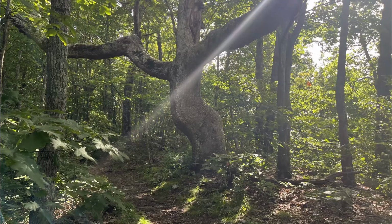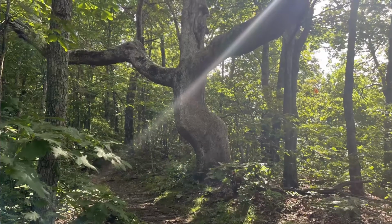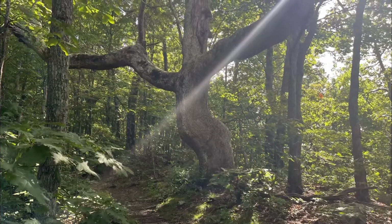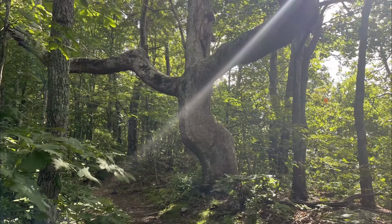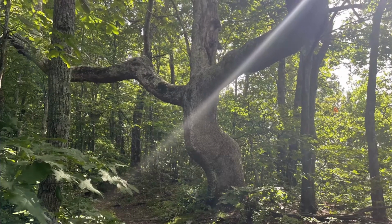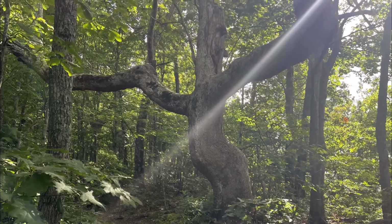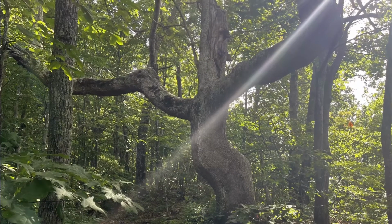And it's not the tree that humbles me. It's actually thinking about what God did for us when he allowed his son to die on the cross. So, but this tree can stand witness to that.